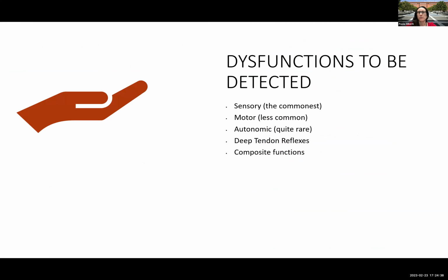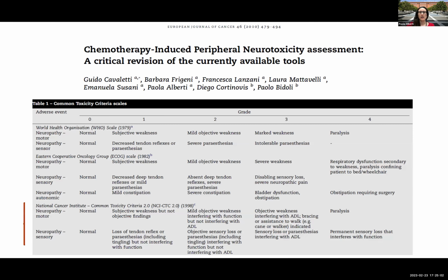We have many domains that should be tested: sensory, motor, autonomic, deep tendon reflexes, and composite function, which is talking about sensory ataxia. Why is that? Because these are the possible consequences you have due to CIPN, even if sensory ones are, of course, the commonest. In the oncology world, because we are speaking about oncology patients, the oncologist is the first medical professional who is dealing with the patient.